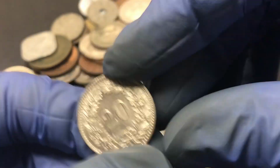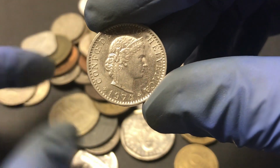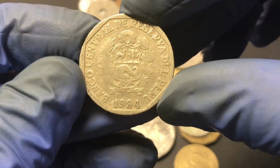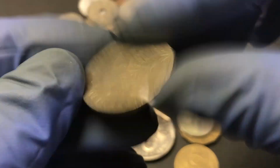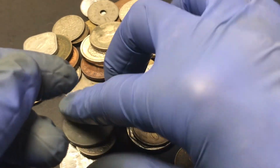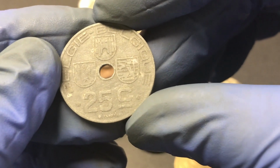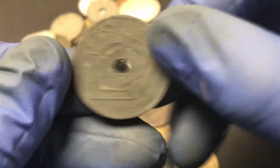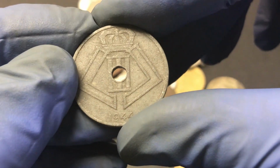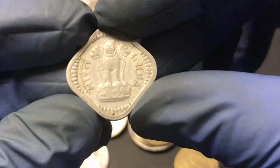This looks like 20 Swiss Rappen, 1974. It's interesting. They have very similar designs for all of the denominations of their currency, and they haven't changed them in over 100 years. This is 1994 Peruvian 1 Nuevo Sol, 1 New Sol. That coin looks really old. I'm going to save that for maybe 3 or 4 coins down the road. 25 centimes from Belgium. And this is 1944, so we've seen a lot of these, but it's the World War design. They used a different metal composition, similar to the steel cent in America.